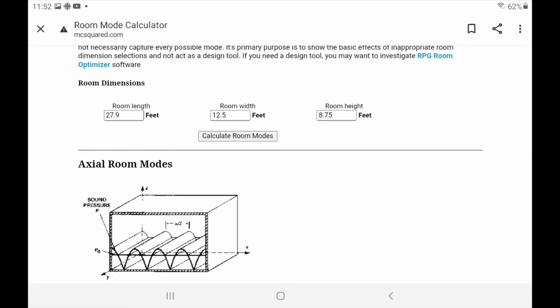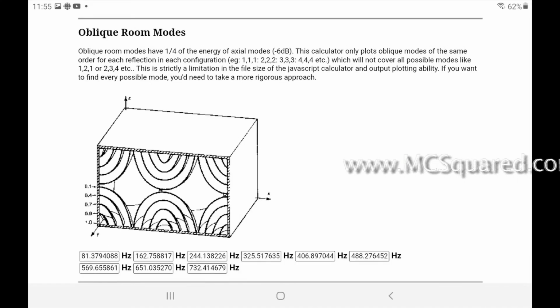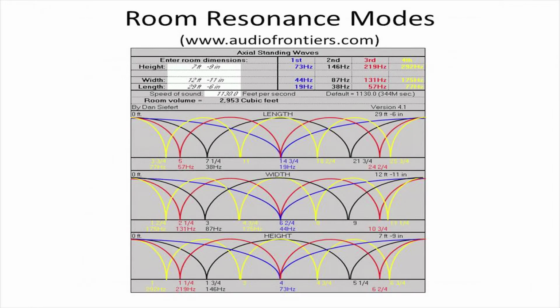There are 3 types of room modes: axial, tangential, and oblique. For more information on these different types, go to www.mcsquared.com. This diagram shows axial standing waves that are most likely to occur along the length, width, and height of this listening room. Notice the maximum sound pressure levels of these standing waves occur at the 4 corners of the room. Placing bass traps at these locations can go a long way towards reducing standing waves so that they do not interfere with the music you hear.